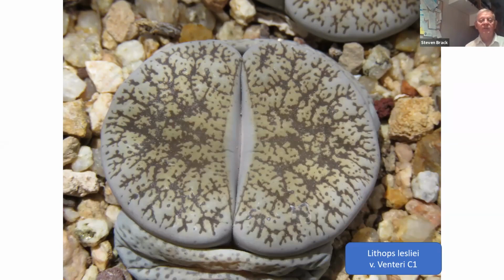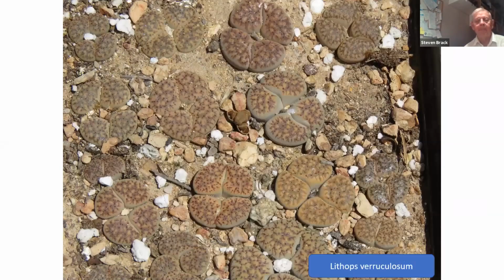The only caveat I would say was that during June, until the monsoon kicks in, it would be a good idea to water it once or twice during the month of June. But the patterns are just amazing. Here's a collection of Lithops verruculosum. I've got lots of them that I've grown from seed, and they're all mature now. They'll be flowering here real soon. It's one of the side benefits of growing a lot of them from seed, that you can see all of this endless variation. No two are ever identical.